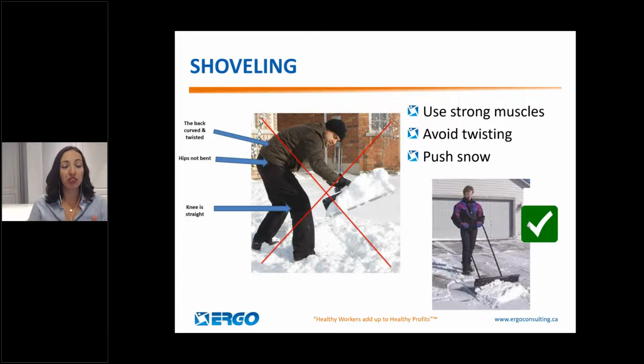And as you fatigue, the technique is the first thing that goes. So our technique degrades as we fatigue. And so if you are starting to fatigue and you can't maintain good technique, then that's a great reminder to go inside and have a hot chocolate or a cup of coffee and then come back out a little bit later.